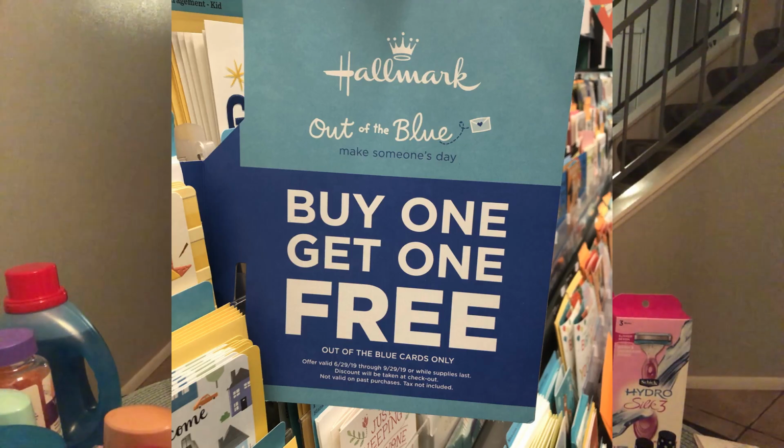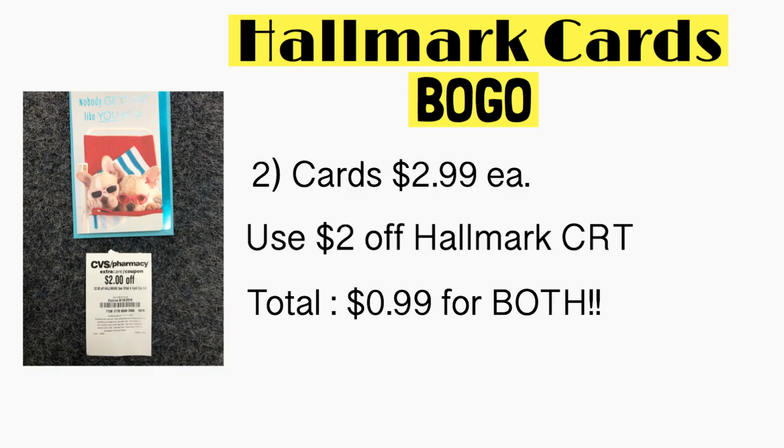The next deal I wanted to get into is the Hallmark Cards. For the Hallmark Cards, they're on sale right now for BOGO. So buy one, get one free. They are $2.99 per card. So again, right there, really good deal for the sale they have going on.